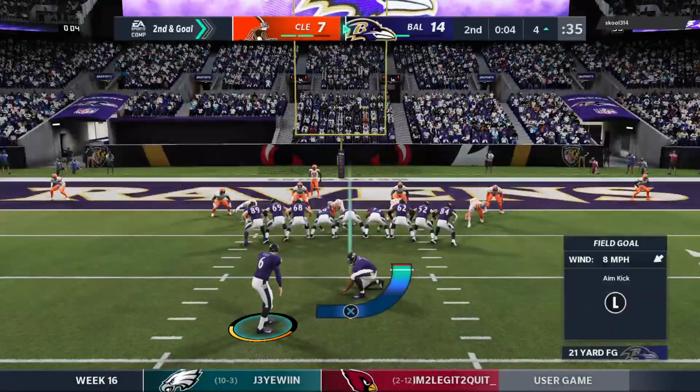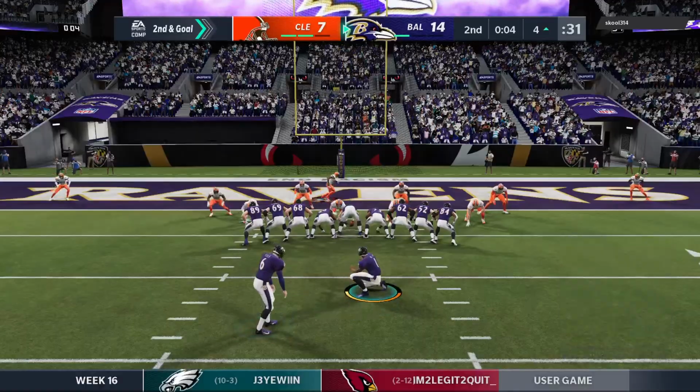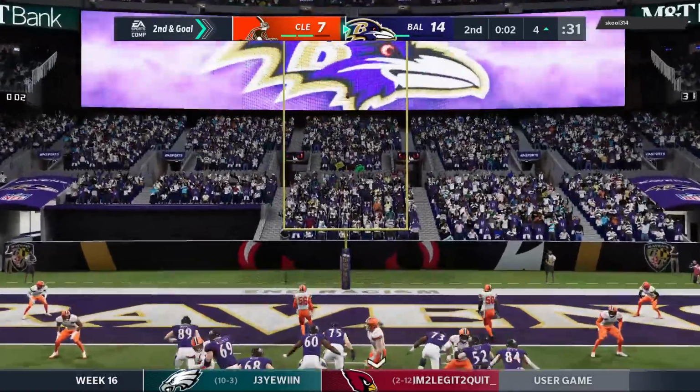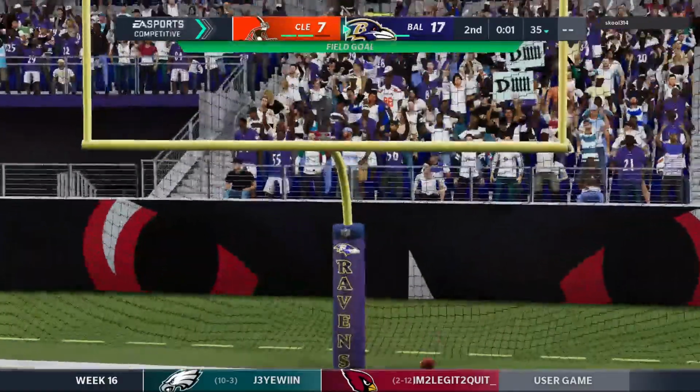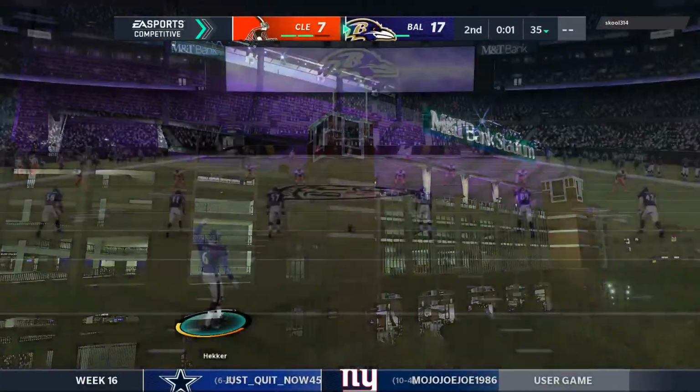So with 4 seconds to go in the half, here's the field goal unit onto the field. This will be just a 21-yard attempt. And the 12-year veteran knocks it right through. So a late 3 there, and that'll help as they head into the break.